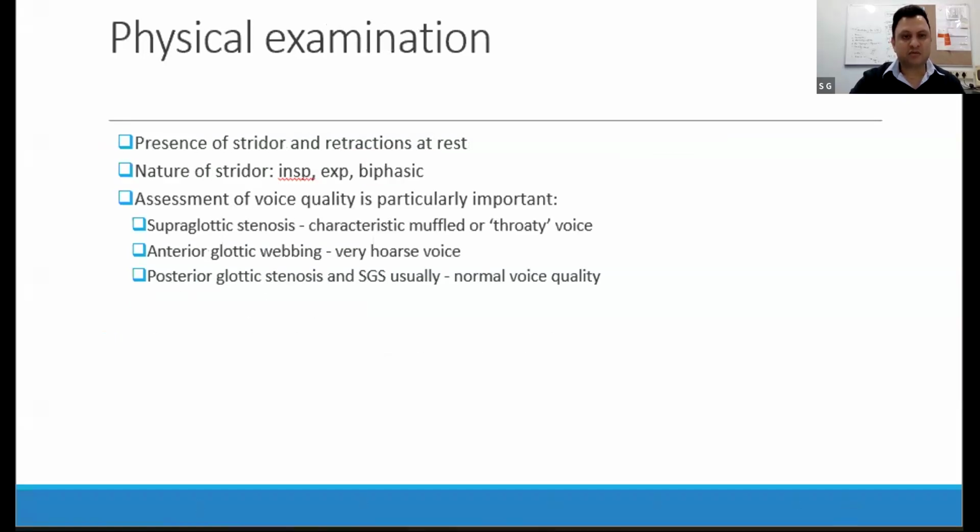Again, in the examination, we look at the presence of stridor, retractions at rest, and the nature of the stridor in terms of inspiratory, expiratory, or biphasic, and the assessment of the voice quality, which is particularly important. In supraglottic stenosis, we generally see a characteristic muffled or throaty voice. In anterior glottic webs, we can get a very hoarse voice. And in posterior glottic stenosis and subglottic stenosis, usually the voice can actually be normal.